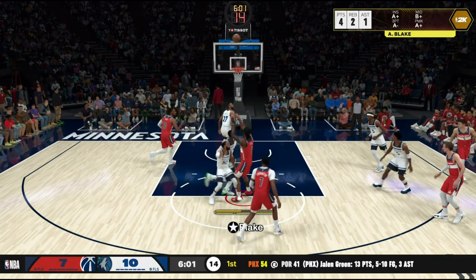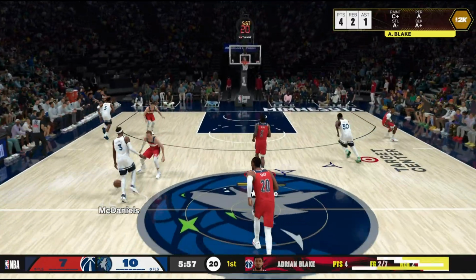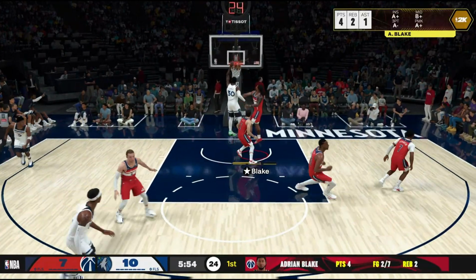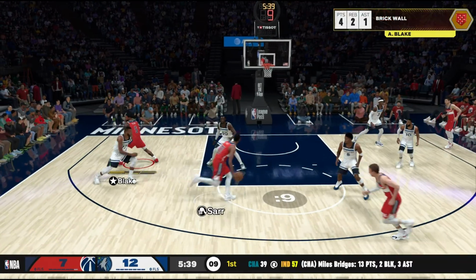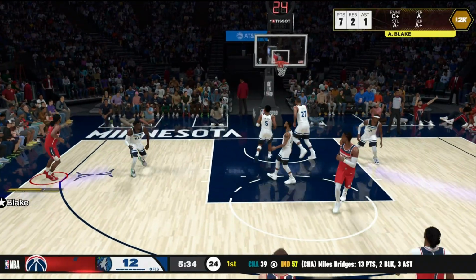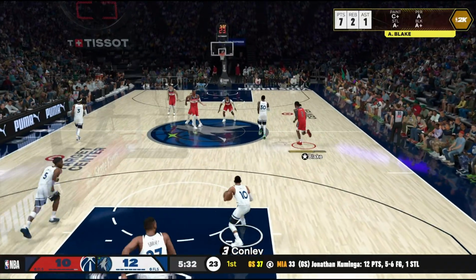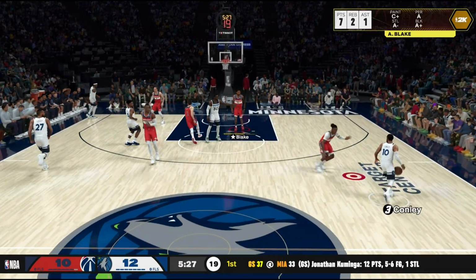Sarr with a screen on Randall. Blake misses. He's trying to get himself into a rhythm, but at what expense? And Randall throws it down. There's the screen to the left wing. Fires for 3, and it's Blake that time. The assist by Sarr. Blake's got 7 points. And he likes to get in a rhythm early. Nice triple.